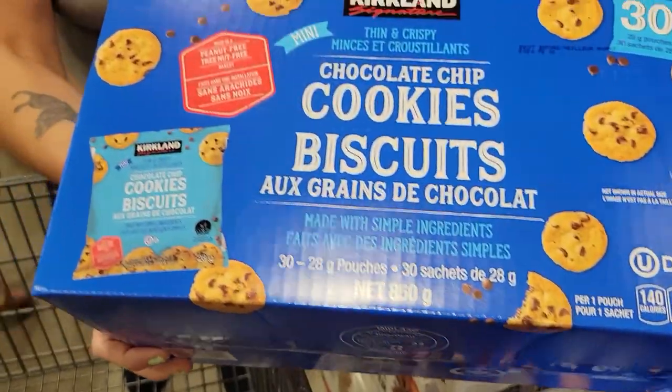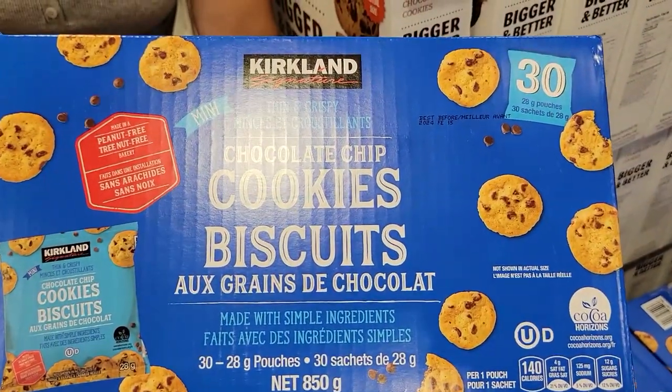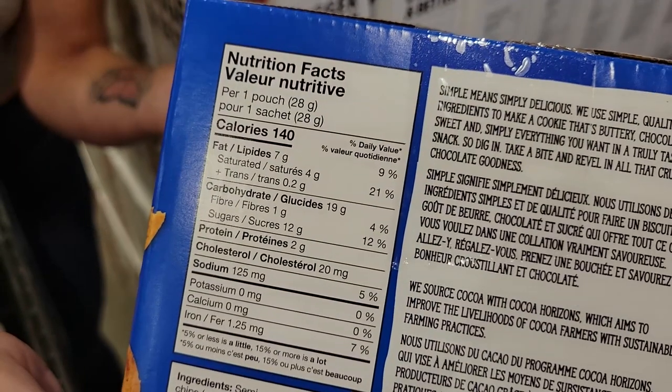Number three, Kirkland Thin and Crispy Mini Chocolate Chip Cookies. You get 30 packs in the box, 140 calories a pack. Mini cookies on my weight loss journey are amazing. I love that these come in little portion bags because portion control is how I lost my weight. When I have a sweet tooth, I eat one of these, and it satisfies my craving. You get a decent amount of cookies in the bag, and because it's one little bag and you're done, I don't feel the need to keep eating.